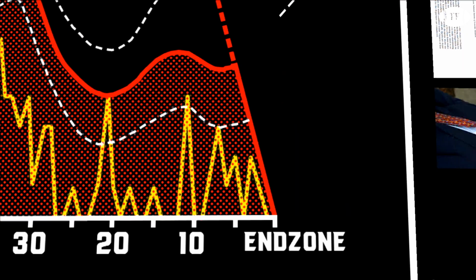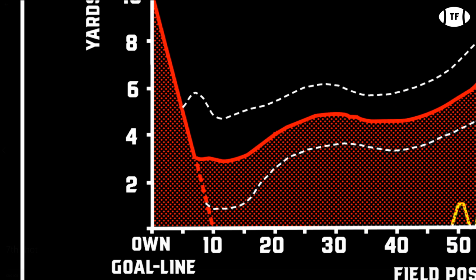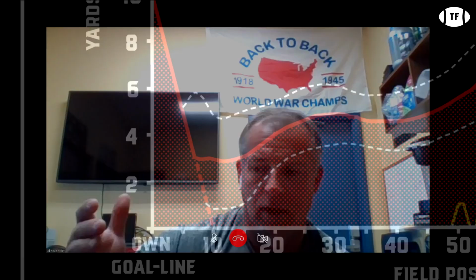But what about the other end of the scale? Inside your own 5, the graph seems counterintuitive. The closer you get to your goal line, the more you should be willing to risk it. Coach Kelley does a good job of explaining this bit of thinking. Let's say that I've got the ball on my own 3-yard line, and it's 4th and 9 or whatever.